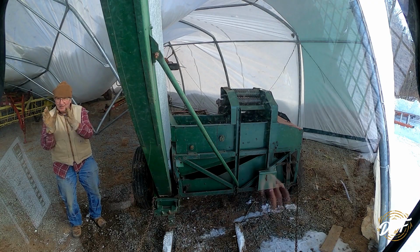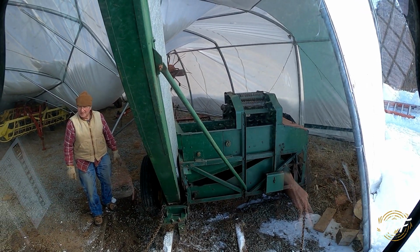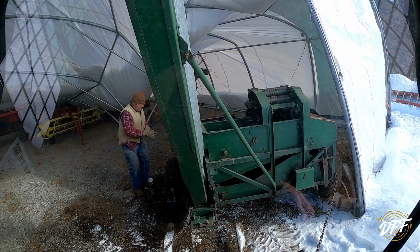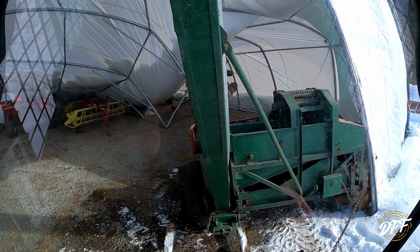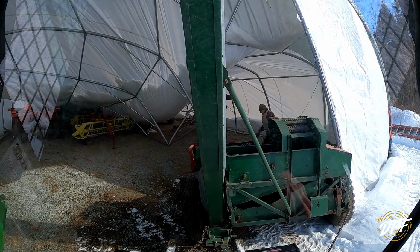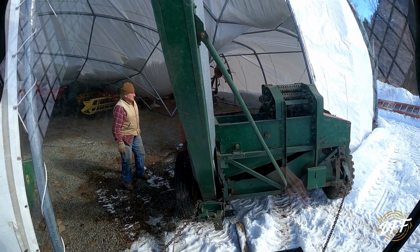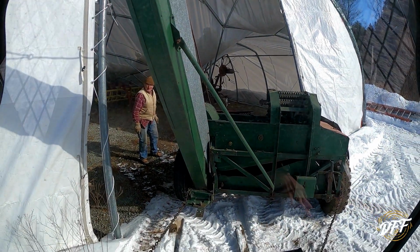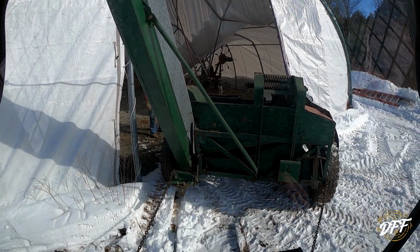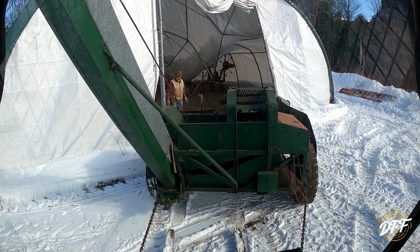Am I gonna clear the door? Okay. Now the back of the machine's getting close to the other side of the doorway. That just took off on its own, so that's not good. That's the last thing I need, is it to roll into me and smash into the roof of my machine. Cause more damage. Fun.